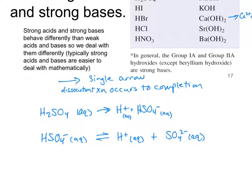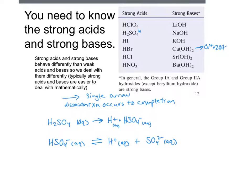So honestly, you typically don't see too many problems with sulfuric acid because of this complication. Should you encounter one, depending on the question, it's most likely that it's asking for sulfuric acid as a strong acid, but there's probably like a 3%, I like making up numbers, 3% chance that's not true. So we'll go with that. Okay, but yeah, main thing: first proton leaving, strong, single arrow. Second proton leaving, weak, double arrow.